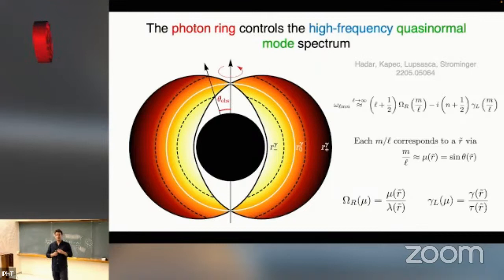They're fixed by the geometry. And in the eikonal limit, which is when the frequencies are high, so they correspond to modes with large angular momentum L, they're actually controlled by the photon ring and the bound orbits.